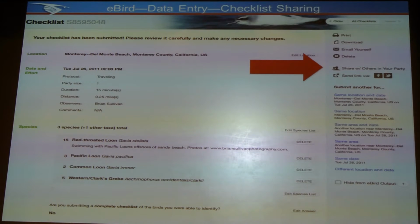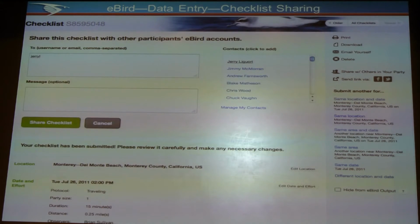You can still put it in eBird and just say hide from eBird output, and then it won't show it to anyone. Or you can wait a week and put it in, and at least it won't show up on the information that goes out to people about the sightings. Yeah, sure. Because we had that issue with the bullocks. Oh yeah, right. We didn't want everybody showing up on their doorstep. Yep, and that could be an example where you might use that, yeah. Okay.